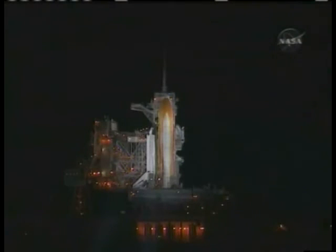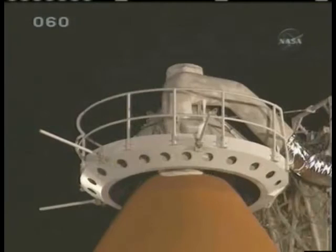GLS is go for ET LO2 pressurization. Given the go to begin the final pressurization of the external tank's liquid oxygen. PLT, clear caution warning memory, verify no unexpected errors. PLT in work.